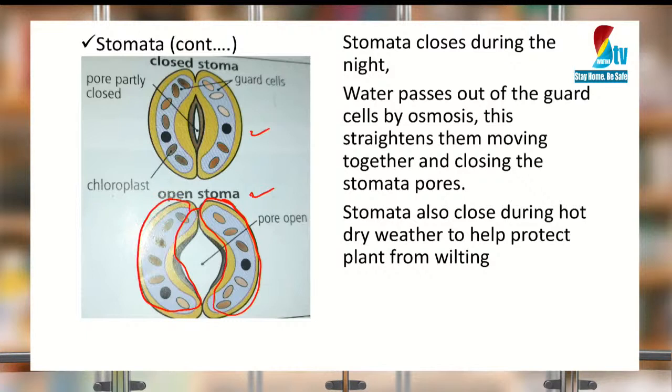The stomata opens, okay? And then also, the stomata closes during the night. So what makes the stomata close during the night? It is because water passes out of the guard cells by osmosis. When the water has passed out, it results in the straightening of these guard cells. They straighten, moving together and closing the stomata pores. So we can see here now the stomata is closed. It's because these guard cells have lost water by osmosis.